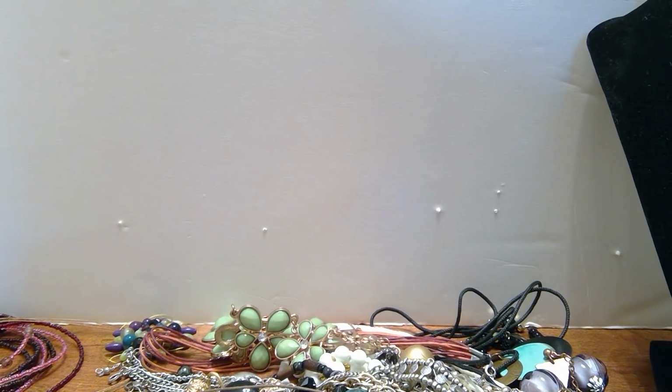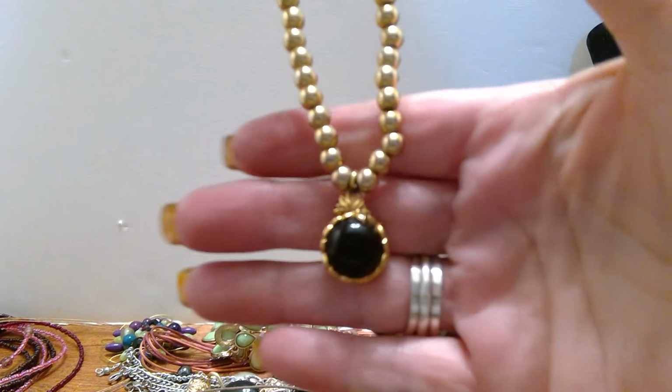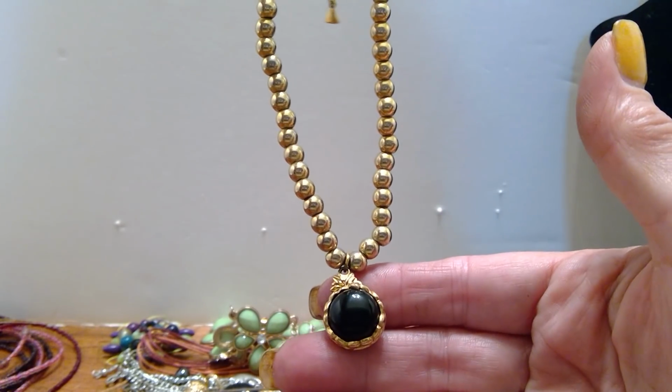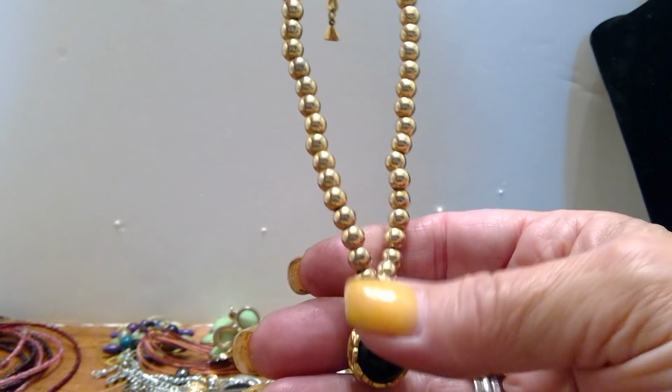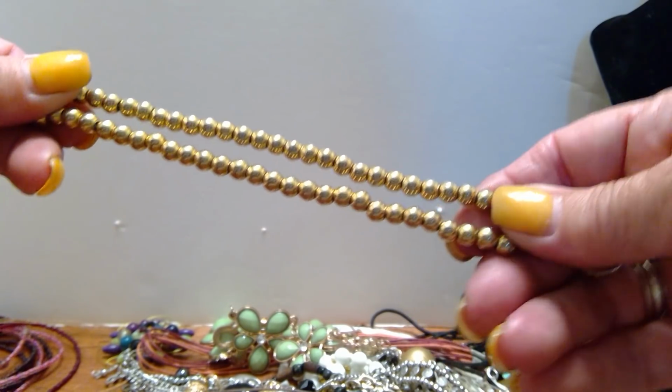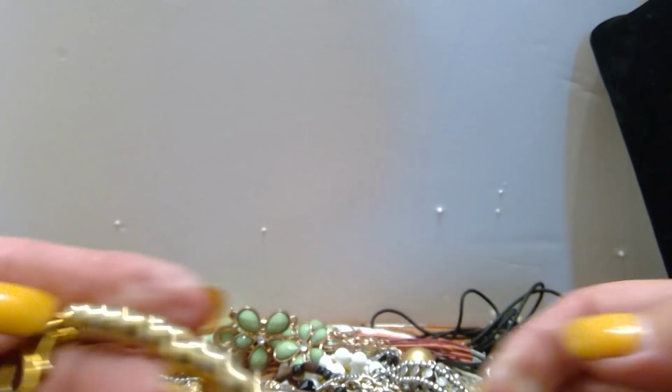Usually when I sell a choker, like a brand name one or one that's actually worthy of listing, I will pair it with a longer chain too, just to give them more for their money and more than one look for the same shipping and everything. This is cute. These are gold tone, and they are actually metal beads, in good shape.